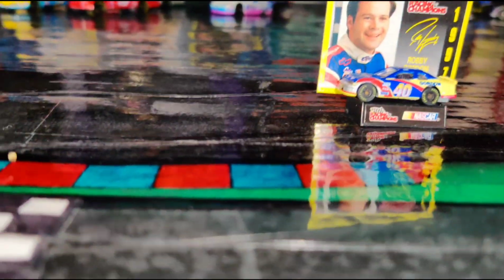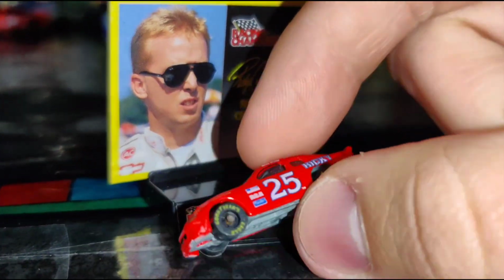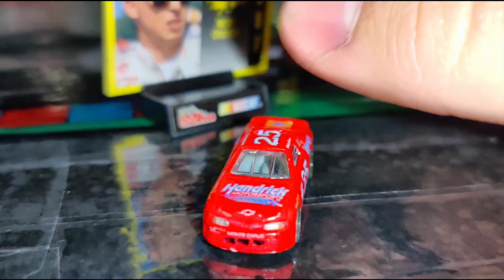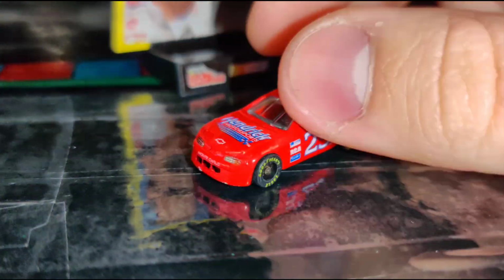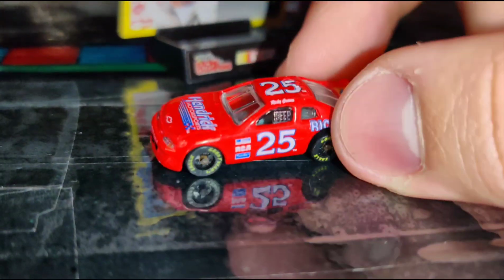And speaking of, we actually got another one here. A Ricky Craven car for Hendrick Motorsports, number 25. I never knew he drove for Hendrick Motorsports or that he drove the 25. So, yeah, that's pretty cool to have. Again, so much detail on something so small. Why can't Lionel do this? Why? This is so good.